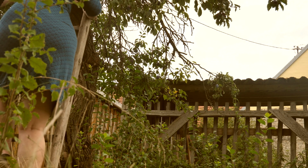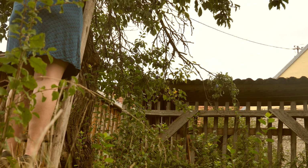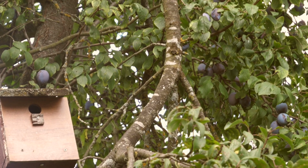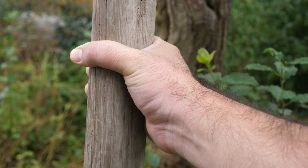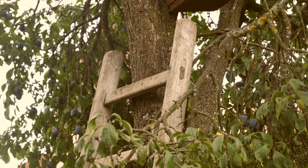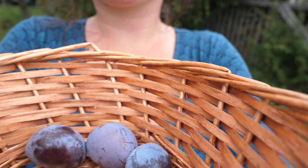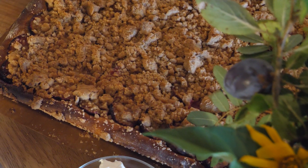This year the fruit harvest here is especially rich, and the plum tree in my garden is filled with these juicy delights. I still recall climbing on this exact ladder that my grandpa was holding for me more than 20 years ago, in the very same tree, harvesting plums to bring to Oma to bake her famous buttery plum crumble, a recipe that I'll be sharing with you later today.